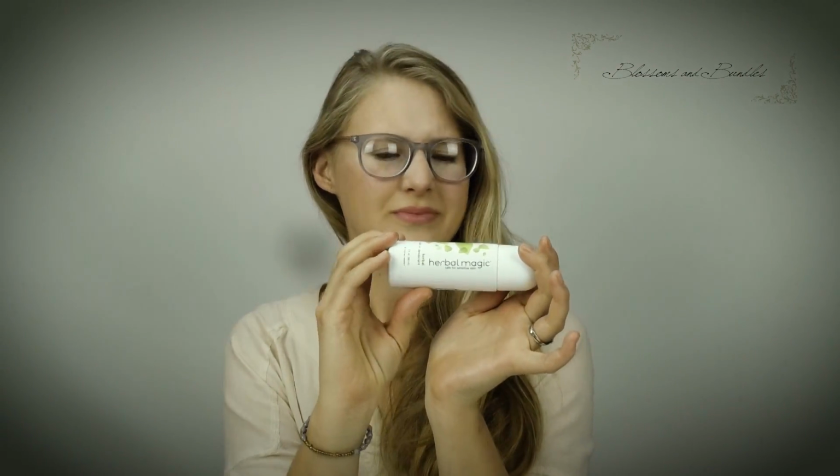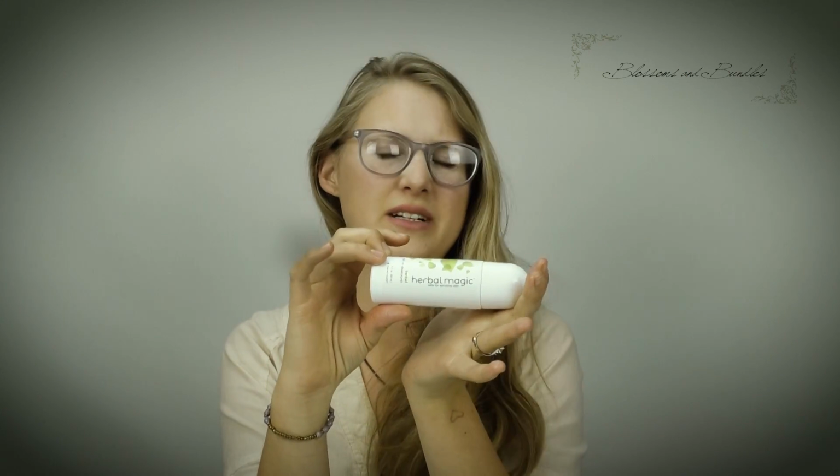The second thing is a deodorant that I've just been trying for the past month. This is called Herbal Magic. I've been trying all sorts of different kinds of deodorants. I've been making my own. I've tried the rock salt, the rock spray, all sorts of different kinds of things. And we all know that pretty much the basic deodorants at the grocery store don't really work very well, especially the health food store ones.